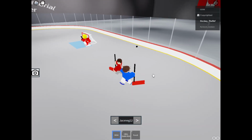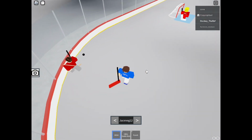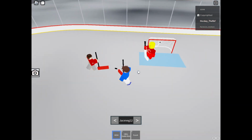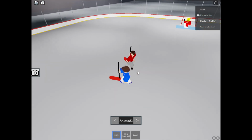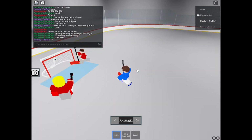And who's going to win this entertaining battle? As it looks like it's going to be Patch again. Oh, Jace. Jace looks to shoot it. Goes nowhere. Cohn is going to dump that. No, he is not.